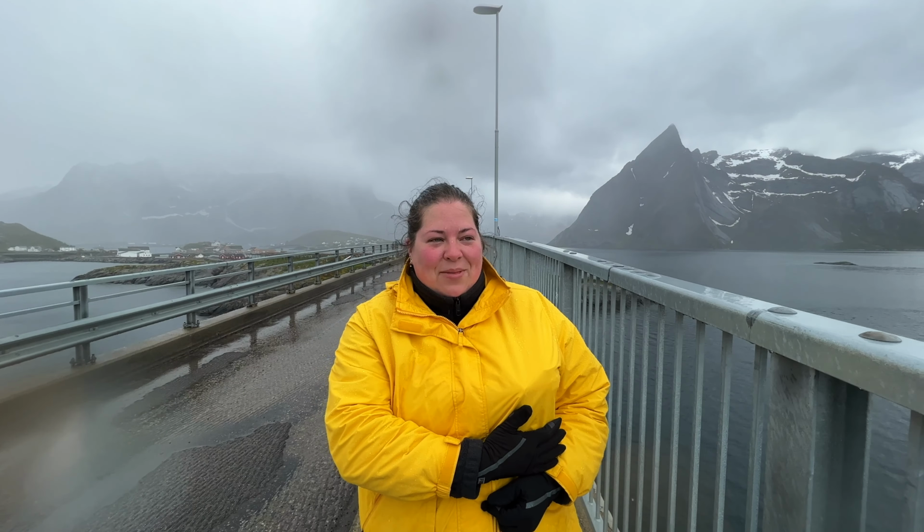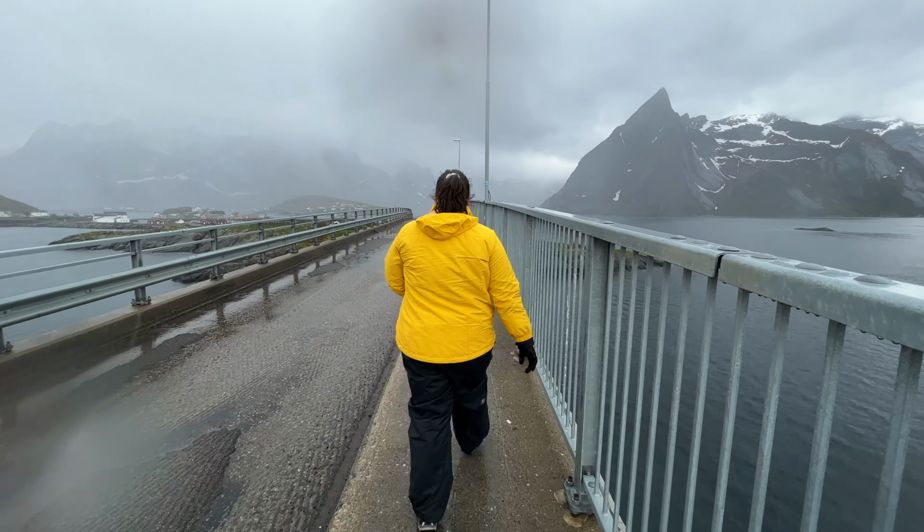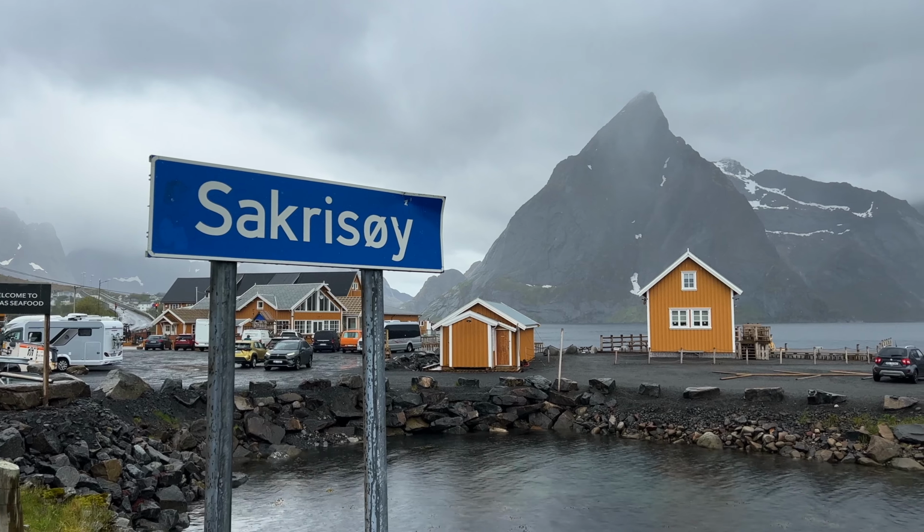The weather, it's true what they say. If you don't like it, just wait 10 minutes. Also, I am protecting my camera from this weather. And in the time it took us to get back to the car, just like that, it stopped raining or sleeting or whatever it was. Yep.